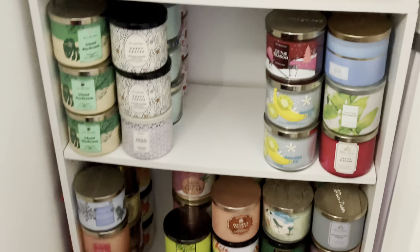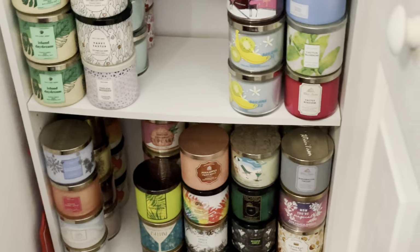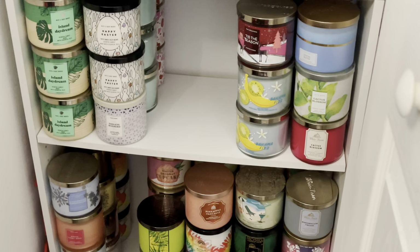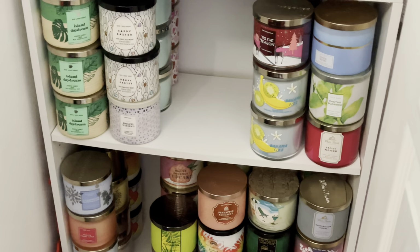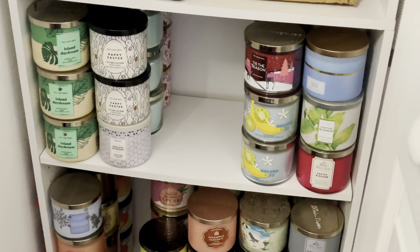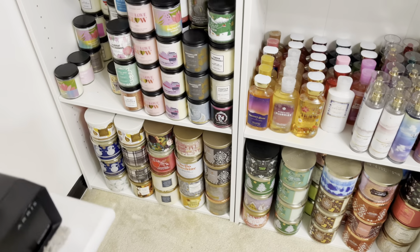So anyway, that's it for this section of my candles. And the next clip, probably, I don't know, depending on how long this one is, I may do add on the second clip. Okay, I am back.